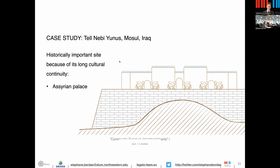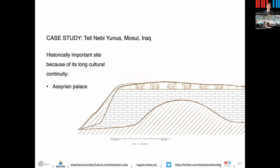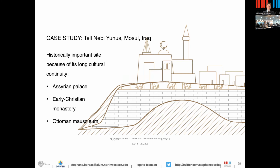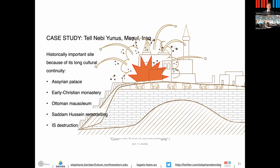So I'm going to tell you very briefly what we think happened. This is an Assyrian palace, which you see at the top here, with very beautiful winged bulls that you see here on the top of the bricks. And what happened is that it was destroyed. Then, as you can see here, the ground ended up at that height, we think. And then there is a church that was built on top of that. And then from the church was built an Ottoman mausoleum. And then there was some remodeling from Saddam Hussein. And then after that, that was again destroyed by the Islamic State.